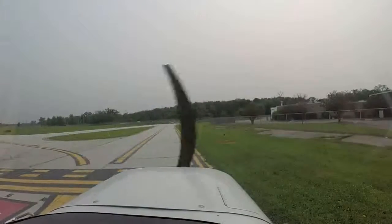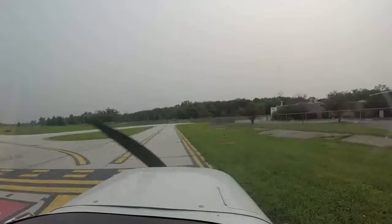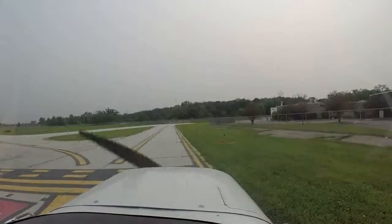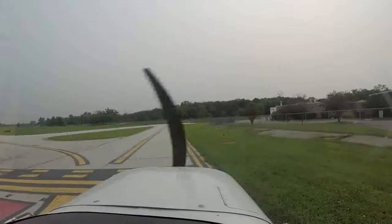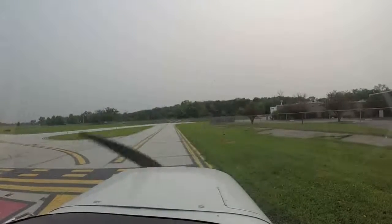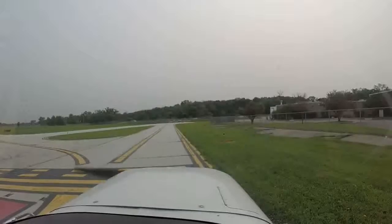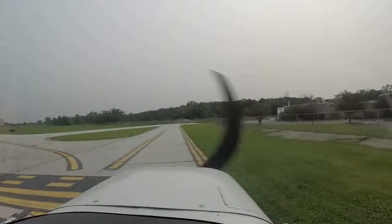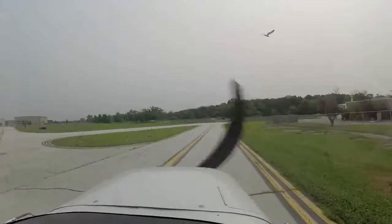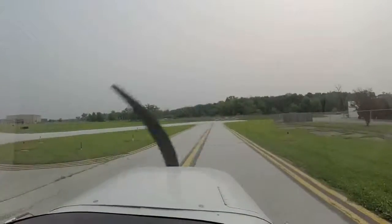Set for takeoff. Alright, let's go. Gotta go, gotta go. You got it. Once you call them, you better be ready. I'm ready. Flaps are up, carpet's off, brakes apply. Throttle full open. Not full, how are you gonna put full open right here? You're in the taxiway still. Right. Alright, let's go. Brakes release. You gotta line yourself up before you put the throttle.